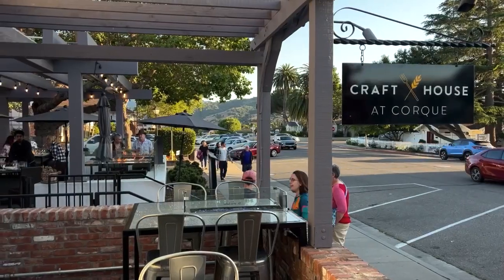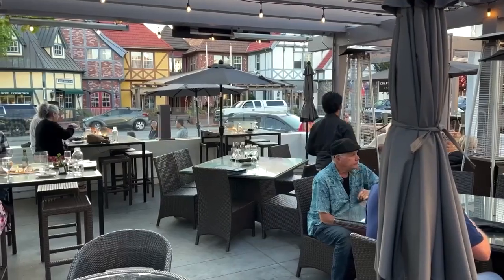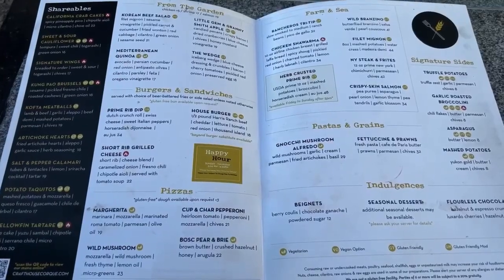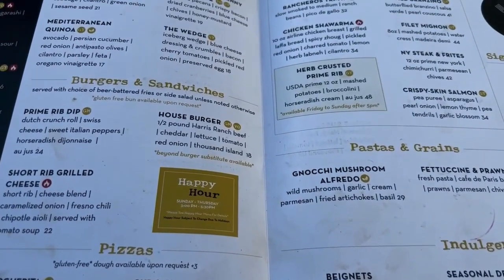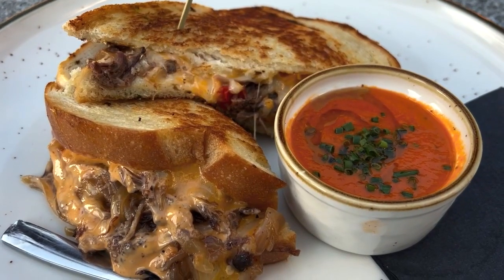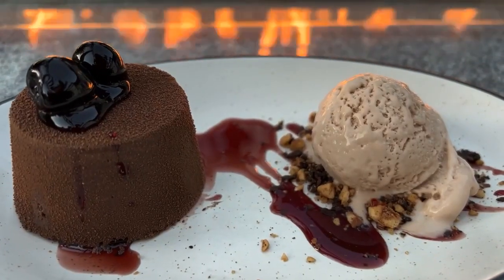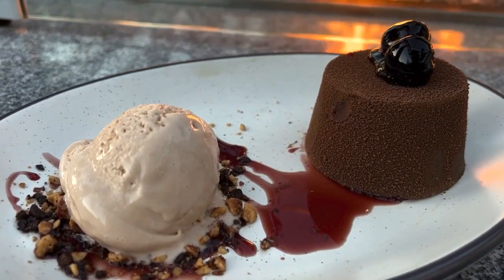On site is the Cork Craft House with a good sized bar area on the inside and some fire lamps and fire tables on the outside. They had a little bit of everything on their menu, from pizza, burgers, pastas, steak, and they're very popular for their short rib grilled cheese that I enjoyed a lot. And for dessert, I recommend their flourless chocolate cake that came with a scoop of hazelnut ice cream.